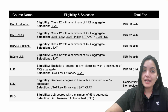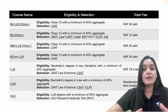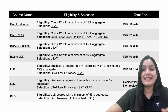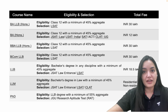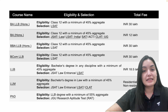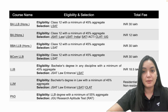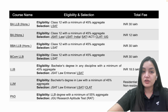So one is BA LLB Honors. The eligibility has to be class 12 with a minimum of 45% aggregate, and the exam is called LSAT. Total fees is going to be 30 lakhs for a 5-year undergraduate course. Then BA Honors is also available. Class 12 is the minimum eligibility with 45% in aggregate marks you should have, and 12 lakh would be the fees for simple Bachelor of Arts.